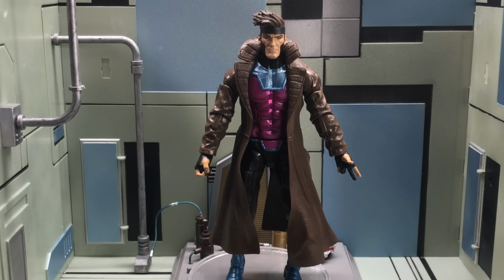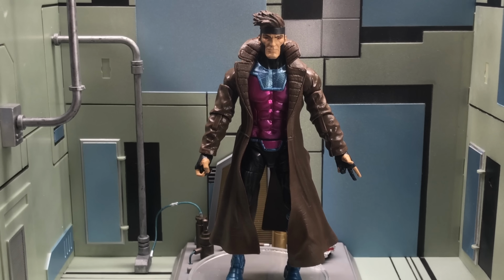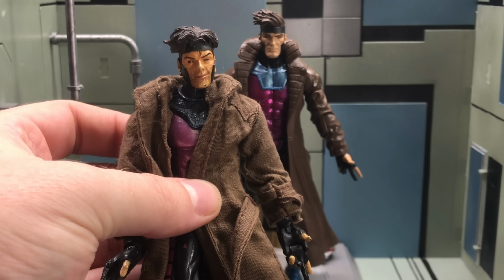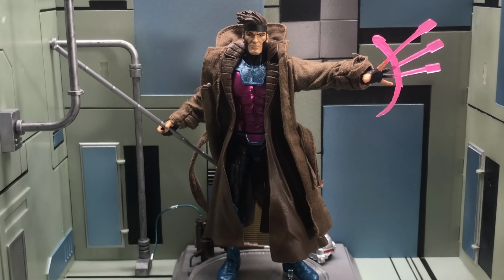If I had the option to really swap out, I would totally take this old Marvel Legends head and put it on this body with this coat. That would be my ideal figure. And just for fun, I removed this original Gambit's jacket and popped it on to the brand new Marvel Legends one, and he looks quite fantastic in it.